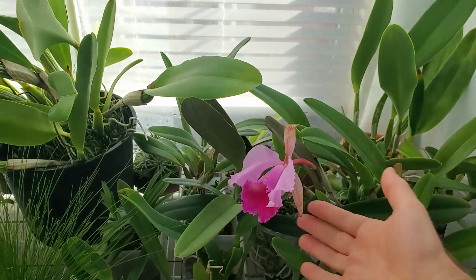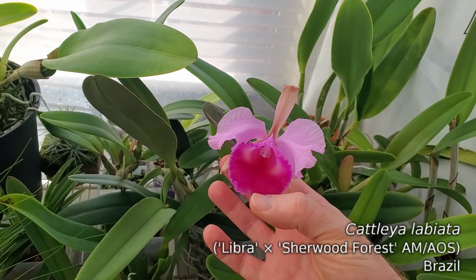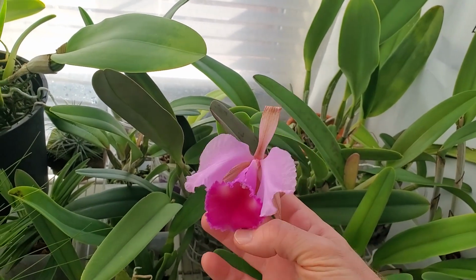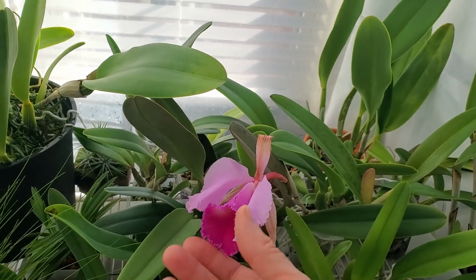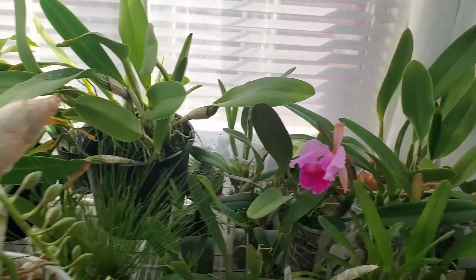So Cattleya labiata looks like it's on its way out, but I love how it holds on to its lip until the very end. But that's been nice. It's been in bloom since November 29th. Today's December 16th.